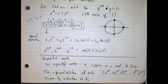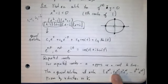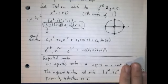Y'all have had discrete, right? No? Okay. Well, then I won't prove this. I wasn't going to prove it anyways, but all that I ask is that you know what the general form of a solution is if you have a bunch of repeated roots. And I think that this is also not too unreasonable to remember because it looks very similar to what you had in the two repeated roots case.